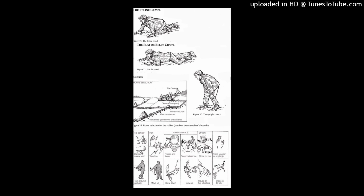Wind direction and strength. We know the wind carries not only smell but also sound, therefore you should stalk with the wind in your face. Vegetation. As vegetation cover alters, the stalker has to select new material to top up his personal camouflage. Movement. Each leg of the stalk will require a different method of movement. It is useful to split the route into bounds, hence the expression to move in bounds. See the numbers in Figure 23.